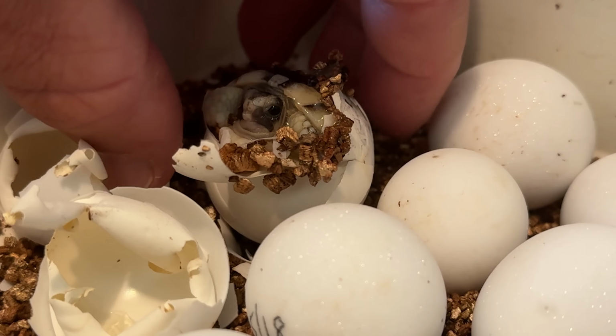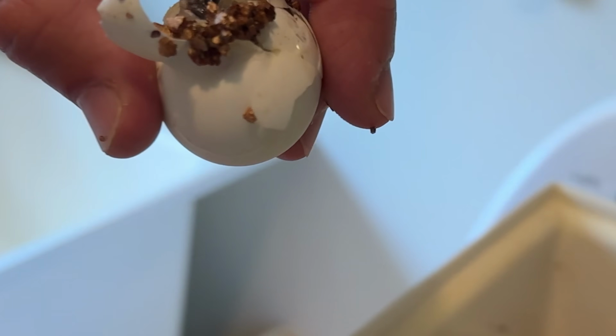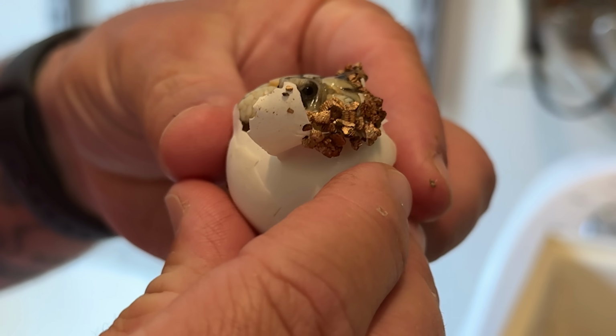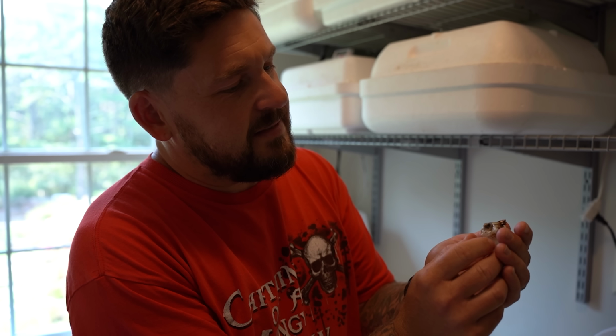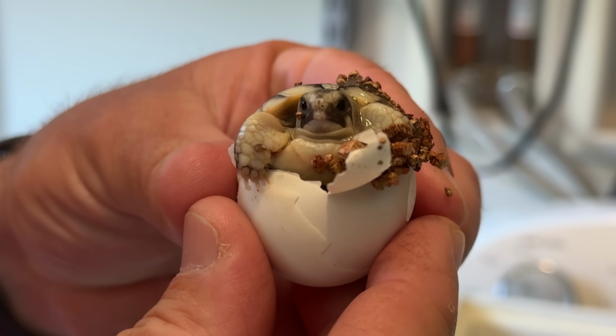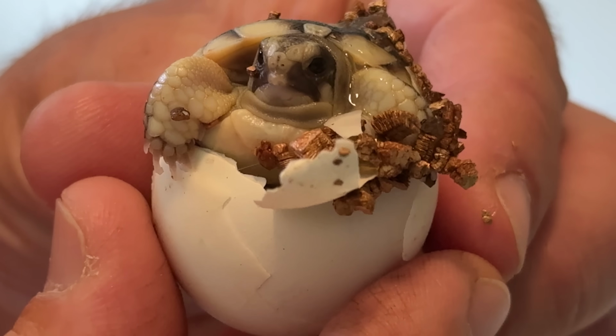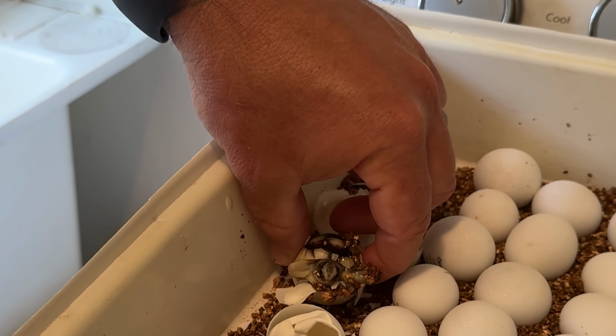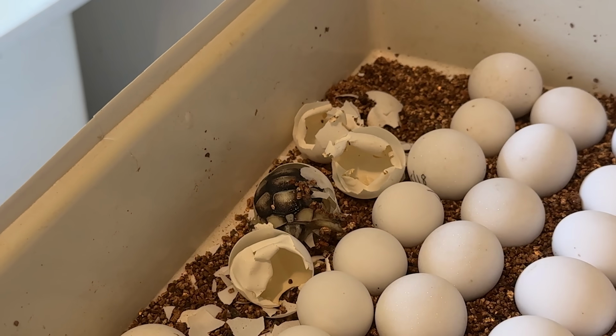All right, this little marginated right here, it is definitely about ready. Look at it trying to come out right in my hand. This never gets old. Beautiful bright-eyed baby, and I can see down there, it looks like the yolk sac is, I'd say, like 95% absorbed. It's not as straightened out as its siblings are, but it is ready to come out of this egg. So what I'm going to do is I'm going to put it right back in the incubator for now, in this container with the eggs, and let it finish, and I'll check on it in a couple hours, and at that point it'll probably be ready to join the other ones in here. But these guys are definitely about ready to go into their rearing units. So there we go.